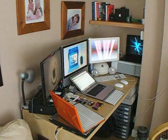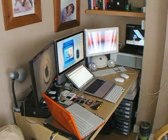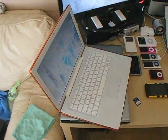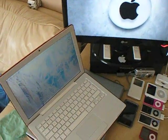Good morning guys, this is a very quick update and then I'll get on to the video that I'm going to be talking about. Basically, it's just an update really of my desk and how things are going. So here we have an old MacBook, and underneath that there is a PC laptop which is running Linux. It's running the SUSE 11.2 I think it is.